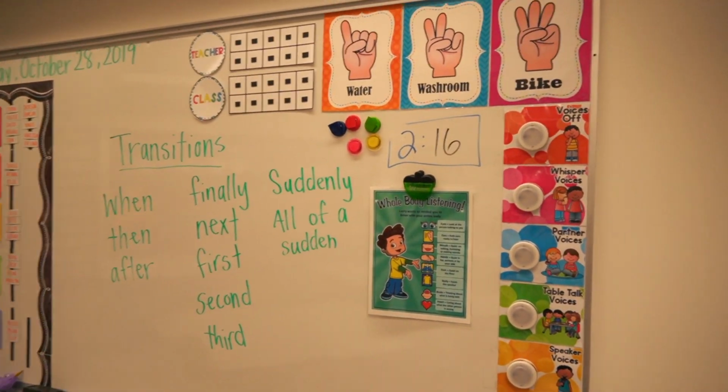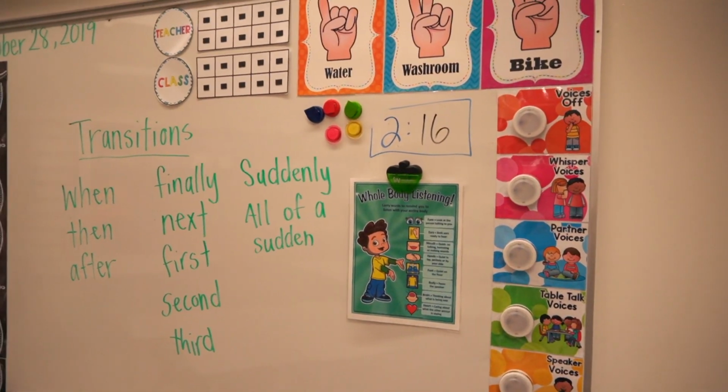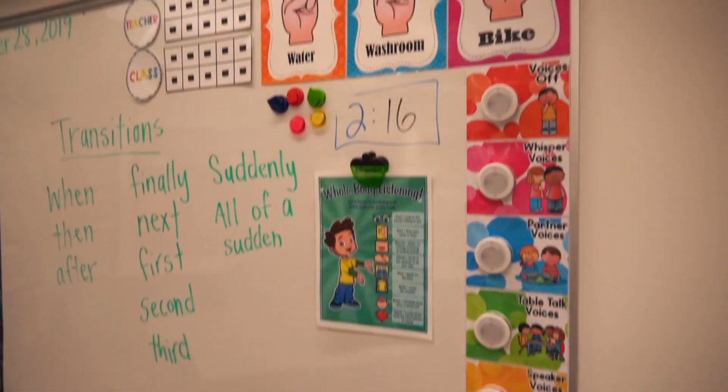Over here we do have another whiteboard. This one is mostly used for just our routine stuff.